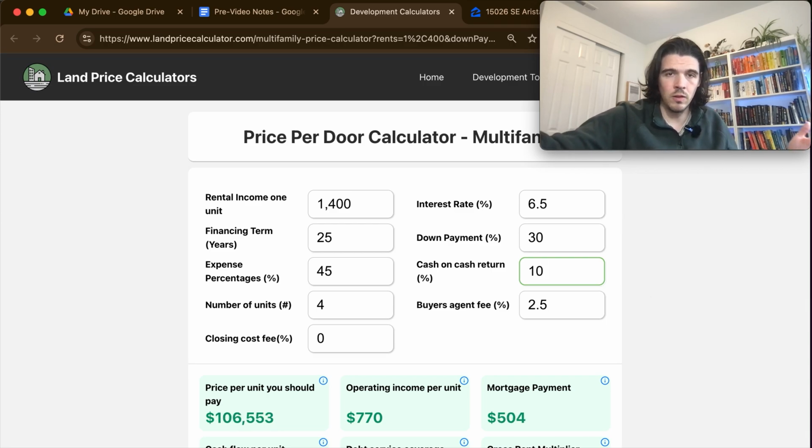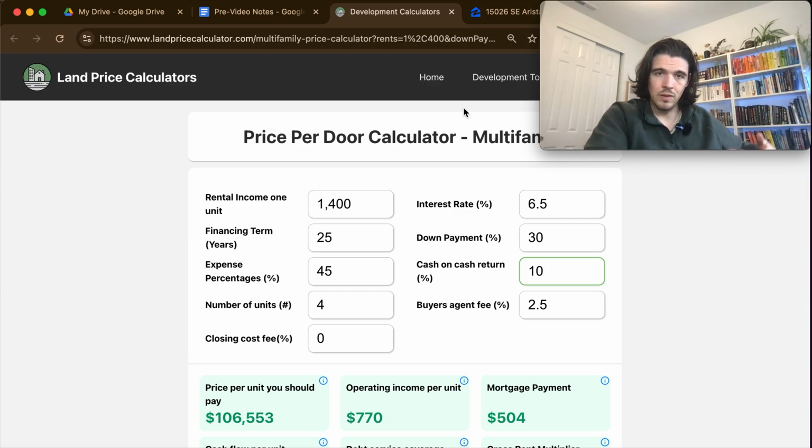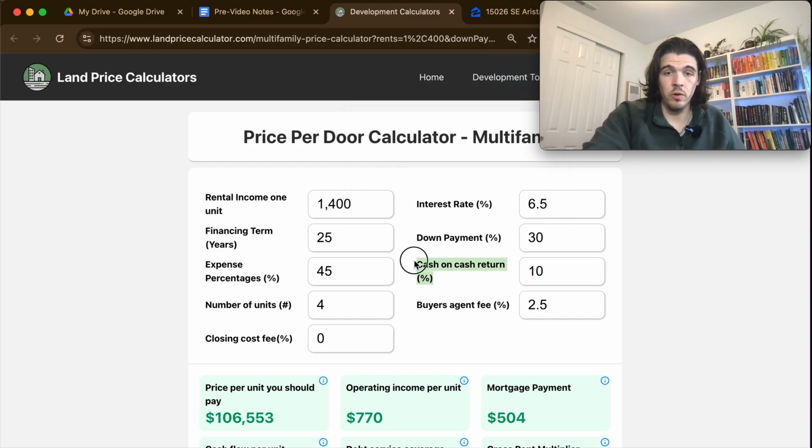If you have a high interest yield savings account, that's 5% right there. That's essentially risk-free. You put your money in your high interest savings account, it's no risk to you. But you're taking on risk by buying a multifamily property. You should be incentivized to take that risk. Now, obviously, this cash and cash return is not the only metric that you should be looking at. You have cap rates and you have appreciation, you have tax incentives.